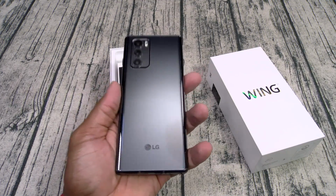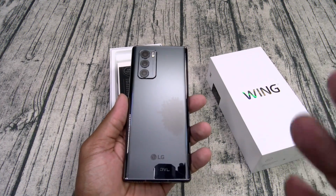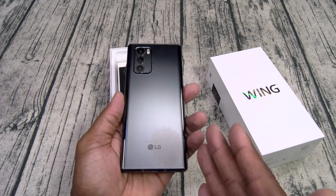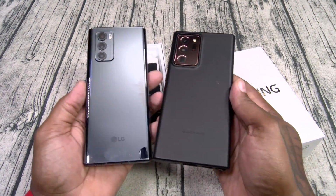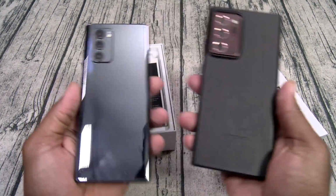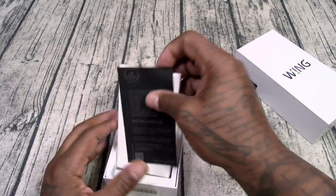Immediately, as soon as I held the phone in my hand, I was like, oh no, I like this. Now, look, I'm one of those people that like big, heavy phones, and this phone is heavy. If you notice, directly from the back, it kind of looks like a Galaxy Note 20, so I'm already used to this as my favorite phone. It was love at first sight. Let's keep it moving. Let's see what else you get.